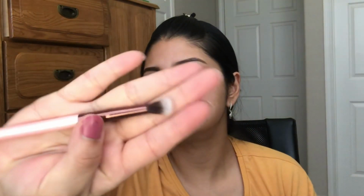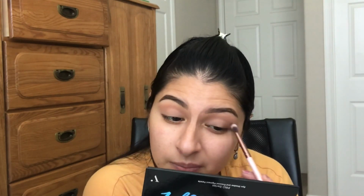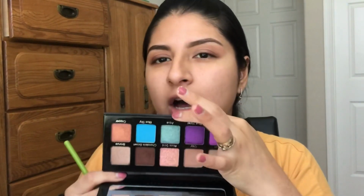Okay, so now I'm gonna move on with the shade chocolate brown, and I'm going to put this with another pencil brush, a blending brush but a little bit smaller. I'm gonna be putting this chocolate brown in the outer corner. Okay, like this. So now I'm gonna put the aqua shade all over my lids.